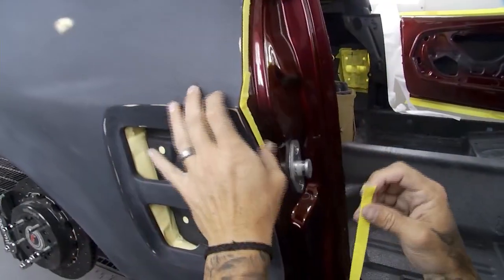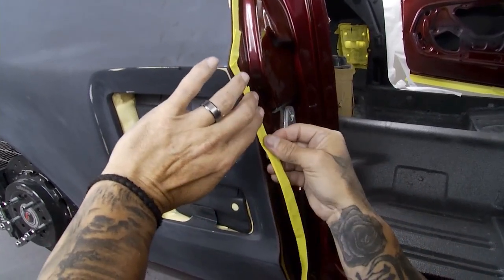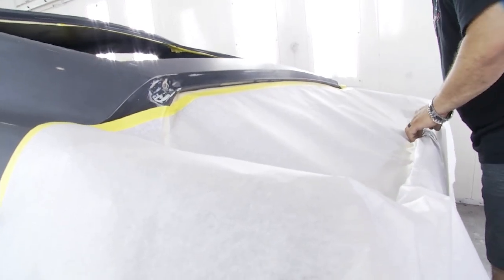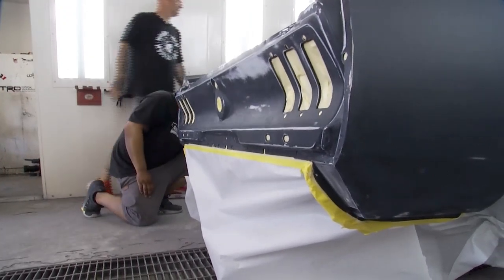All the taping is not just to keep the overspray out of where we don't want it, it's also to keep any dirt that might be inside from coming out. So it serves two purposes. It keeps the overspray from getting on what we've already painted, and if there's any dirt or dust inside the car, it prevents it from coming out. That's why you really want to tape it really solid, really tight. And I have the best people to do it.